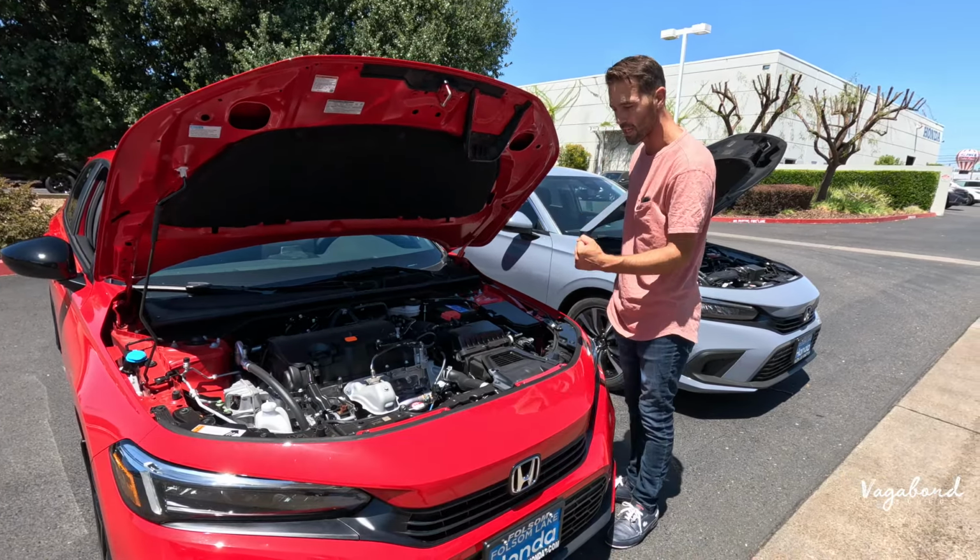I'm about 6'2", everybody, so you get an idea of what it looks like for us tall guys to be here. And to be honest, we know that Civics always were pretty friendly. Being a small compact sedan, it was pretty friendly with us tall people. Let's shoot over to the back end, see if we get anything different with regards to the Sport, to the EX, then jump inside the EX.